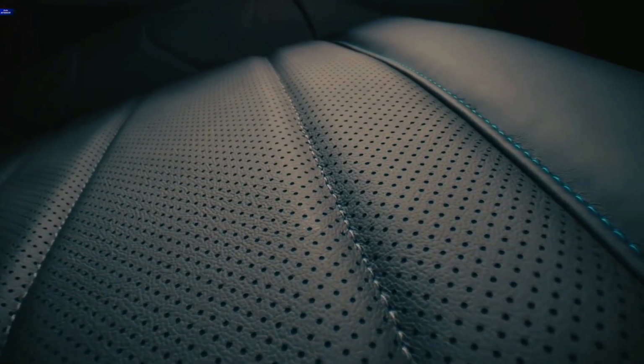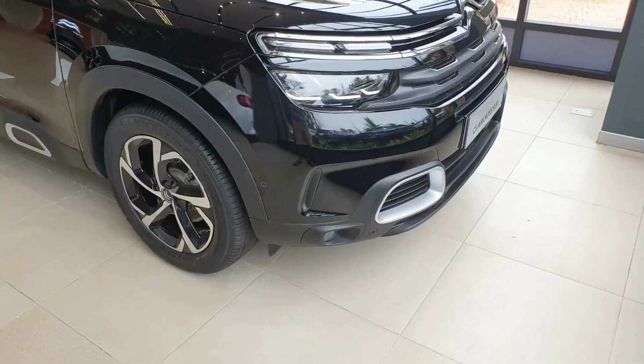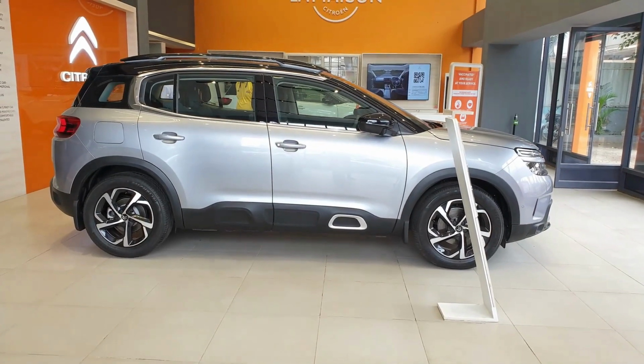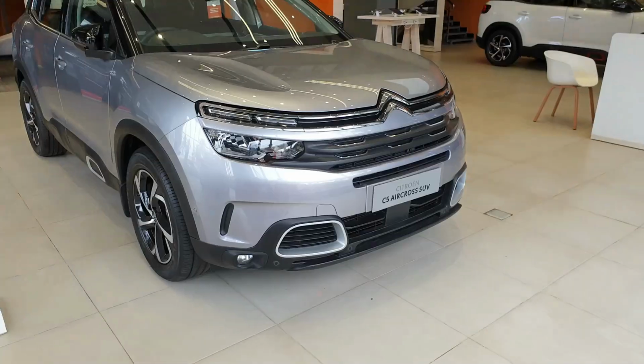4 new color packs allow the C5 Aircross to assert its SUV character and elegance: glossy black, dark chrome, anodized bronze, and energetic blue. The new colors of the color packs feature on the front air intakes and the air bump. The two-tone black roof and black roof bars with a shine finish add even more refinement to the vehicle.